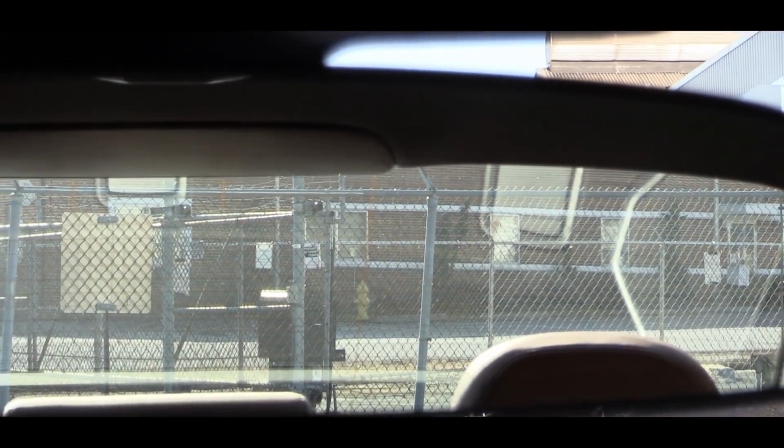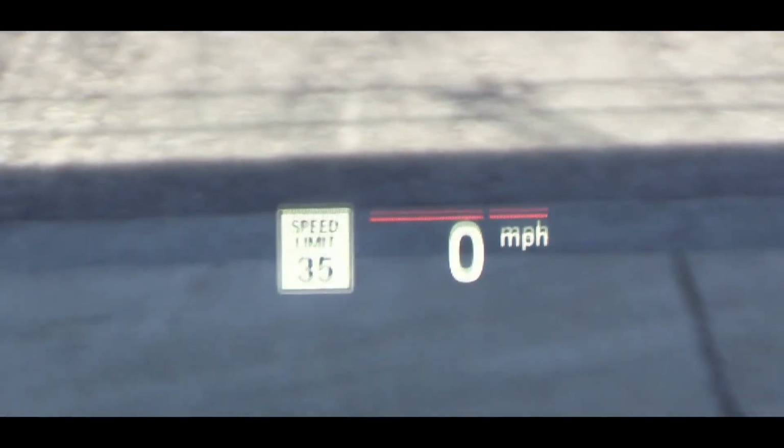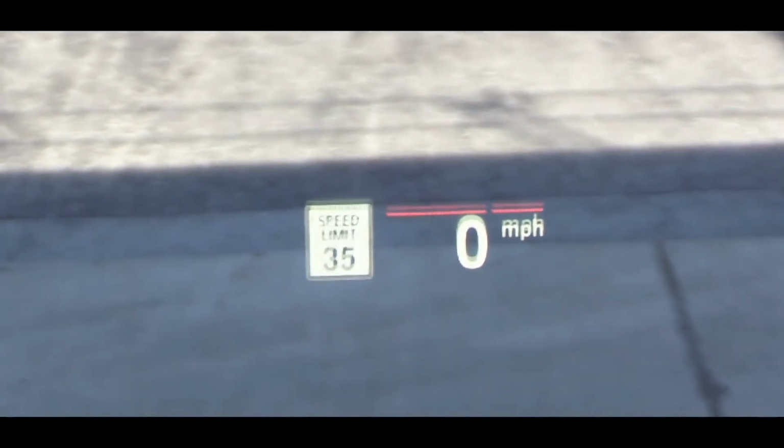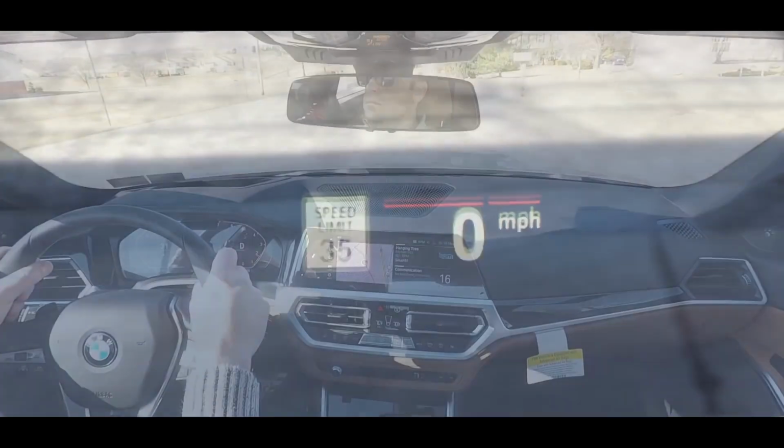One additional thing when it comes to visibility I wanted to mention is there is a head-up display available for the 3 Series as well. So that is going to be there for you if you go with the premium package, better helping you keep your eyes on the road. So that is always nice.